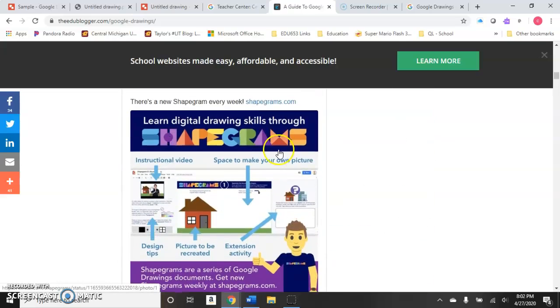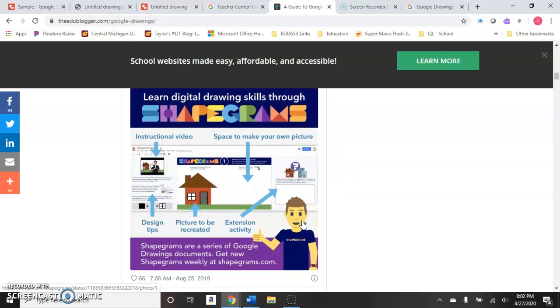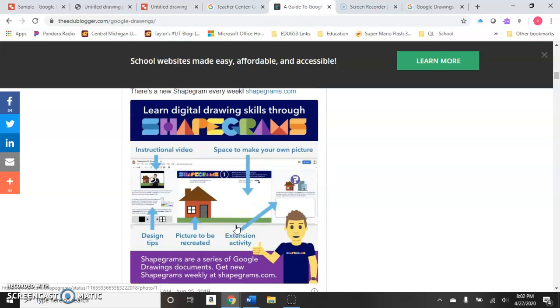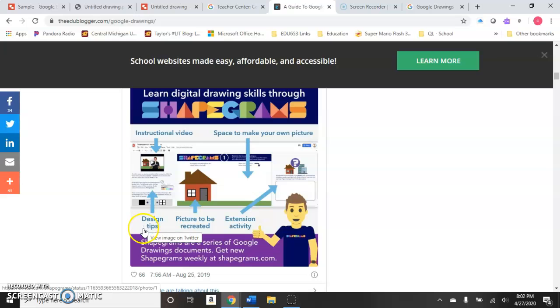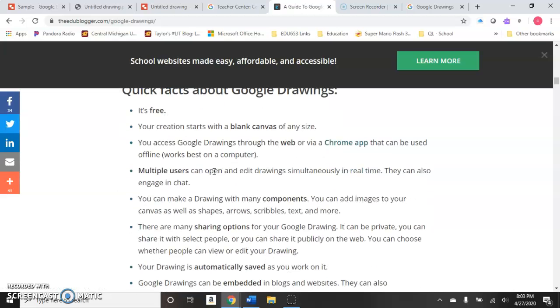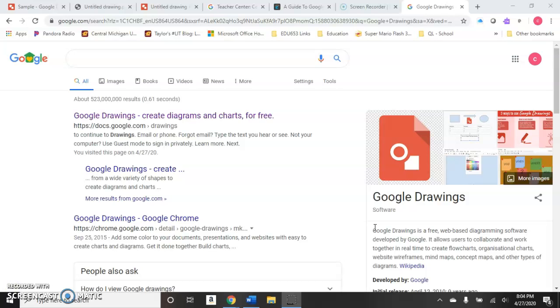I also came across this Shapegrams, which I think is pretty cool, where students can click on this link, shapegrams.com, and they can watch a video and learn how to create different things in Google Draw. I think I'll probably play around with that over the summer as I get more and more comfortable with Google Draw. In conclusion, I think Google Draw is totally worth playing around with.